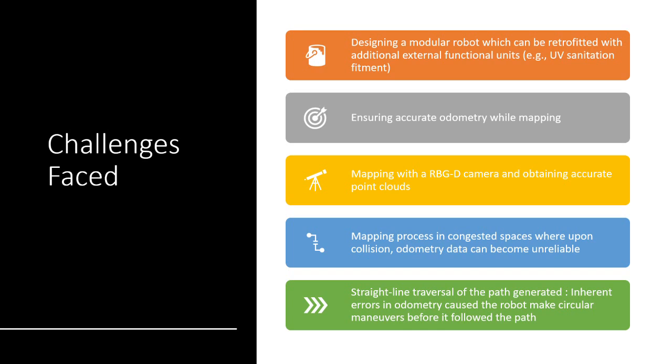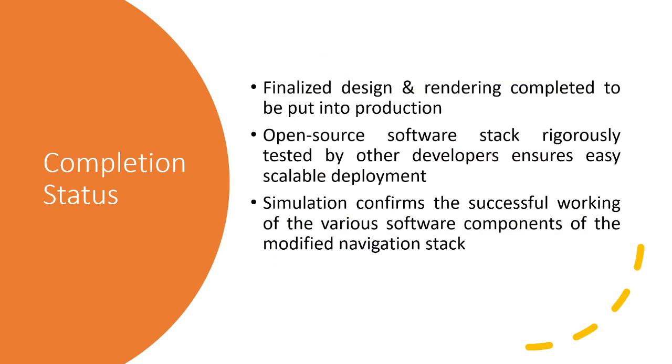It would exhibit rotational maneuvers each time there was an uncertainty in odometry. Inherent properties of the TurtleBot had to be modified to resolve this issue. The current completion status is that the finalized design and rendering has been completed to be put into production. The open source software stack, which has already been rigorously tested by several users, ensures that easy scalable deployment is possible. Simulation confirms the successful working of the various software components of the modified software stack that we have used.